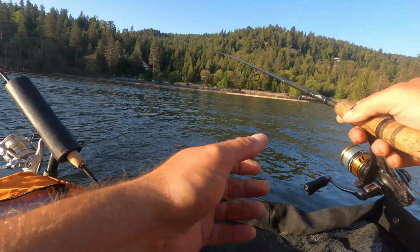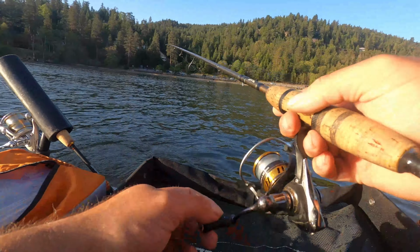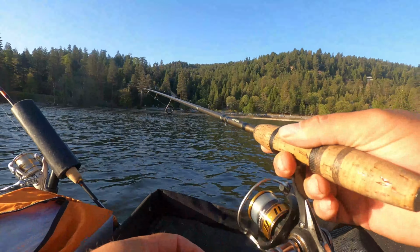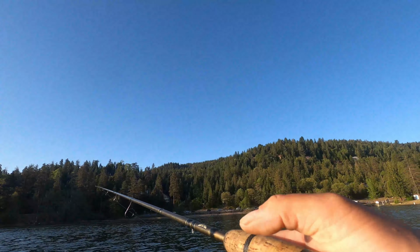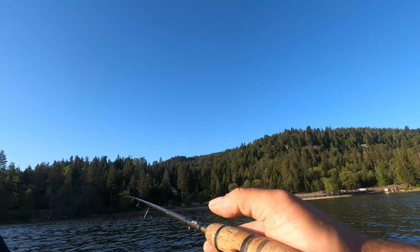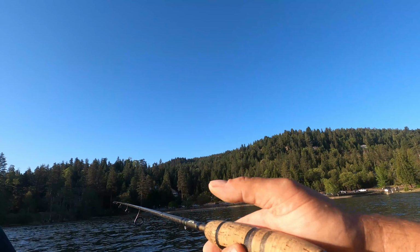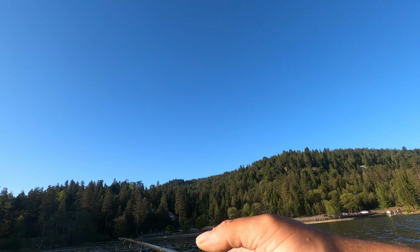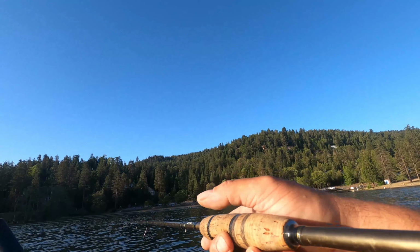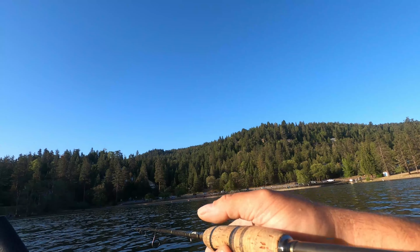Got a little breeze blowing today. There was a heavy wind on the way up the mountain. It was blowing really good. I'd say 40, 50 mile an hour winds as I drove up the hill. So I don't know. Hopefully that doesn't make its way here, because that would definitely suck.